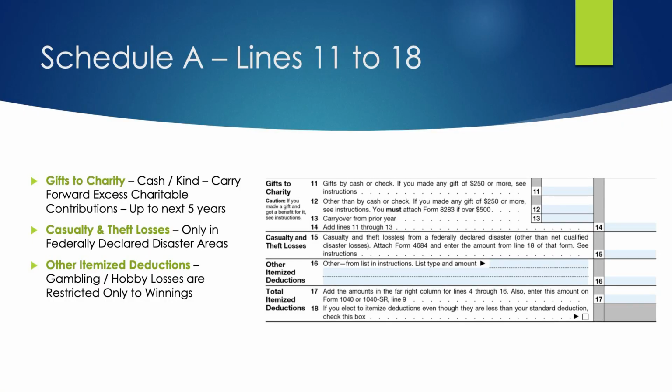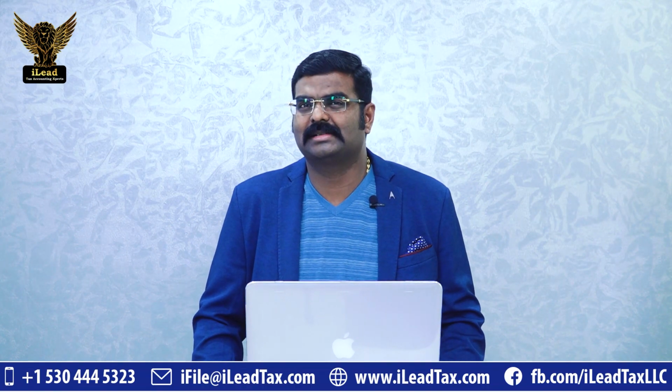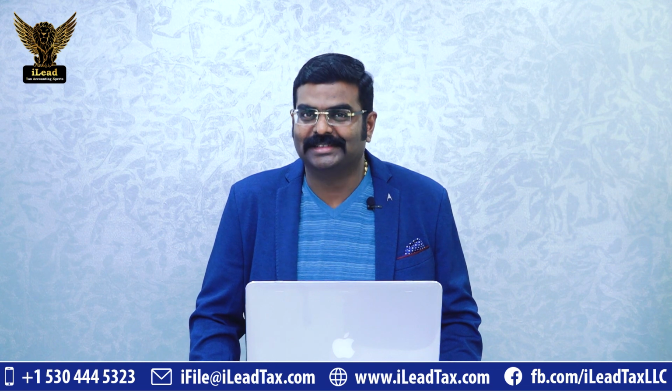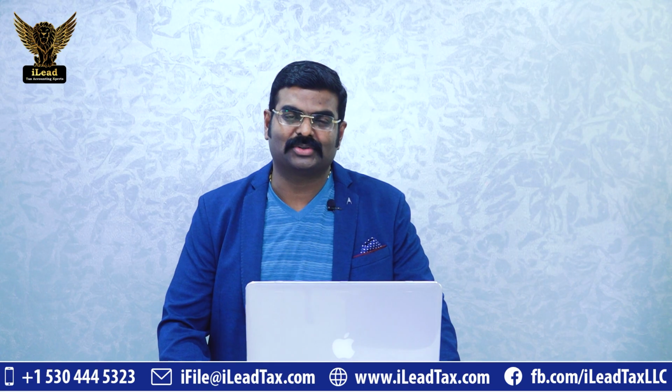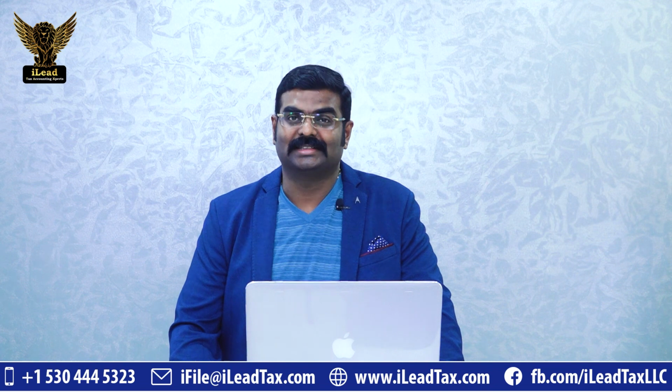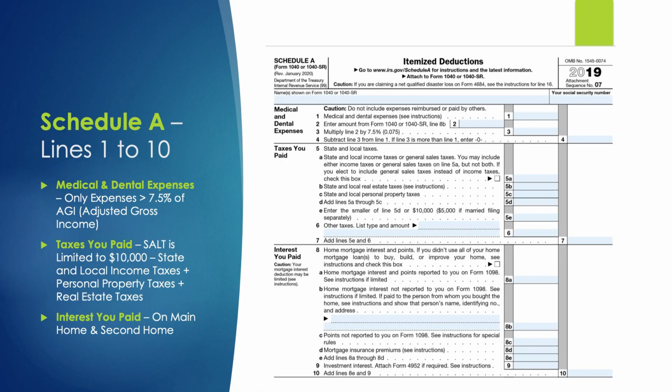And then finally you see other itemized deductions. So in case you have any gambling losses or hobby losses or any other miscellaneous expense, that can be claimed under other miscellaneous deductions. And the total of all these lines from line number 1 to 16 comes on line number 17, which is the total itemized deduction. And then this is taken to Form 1040, line number 9.